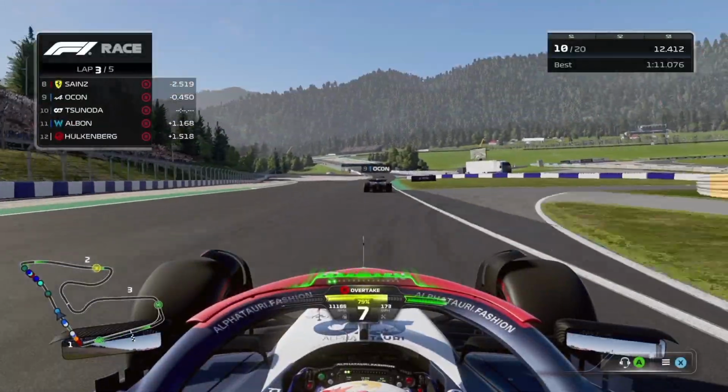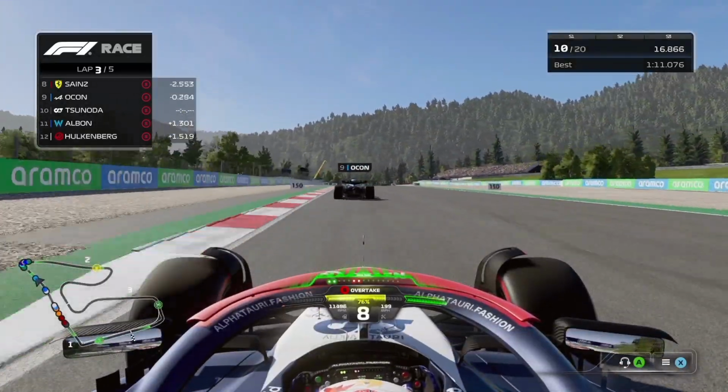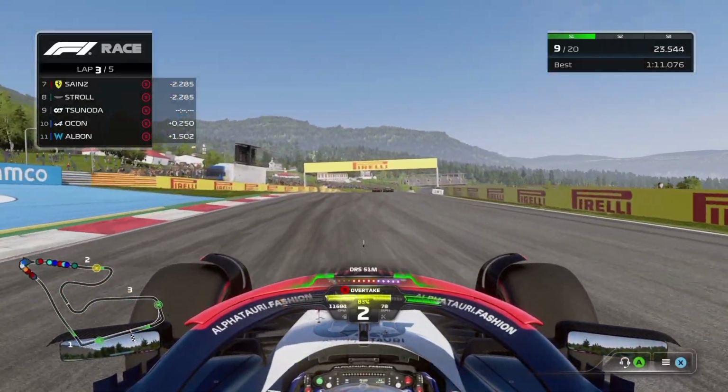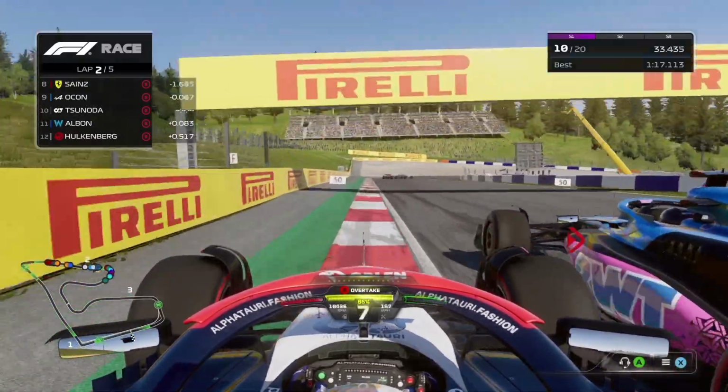However, here in Austria, the inside line is preferred. When we're side by side through the corner, it's easy to close the door on the car behind. For the next corner, an outside overtake is near impossible, and the inside line sets you up for a much better exit.